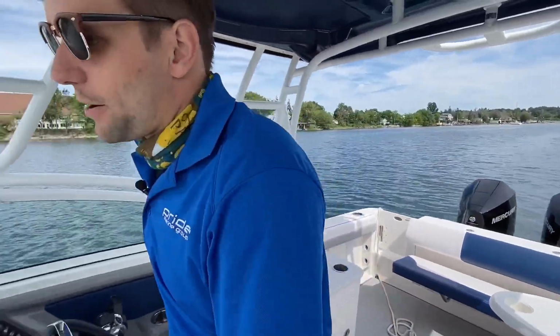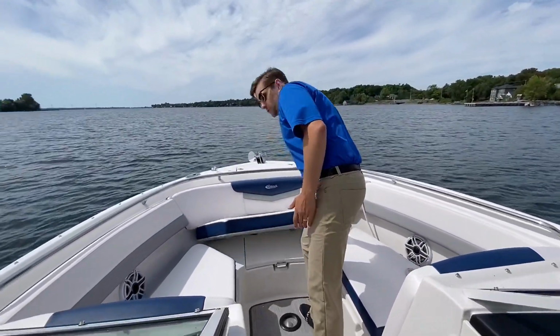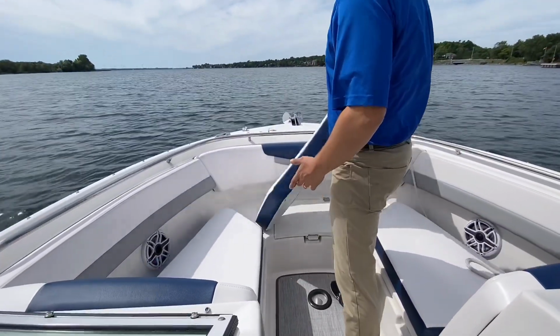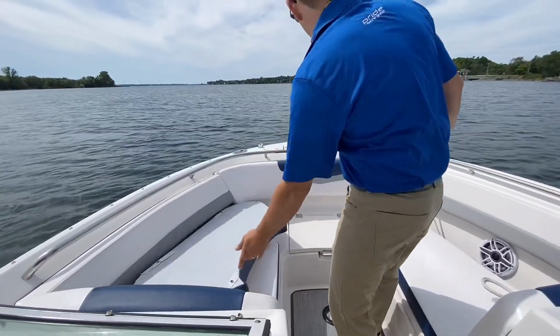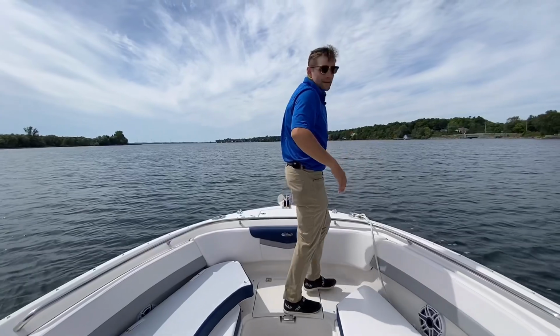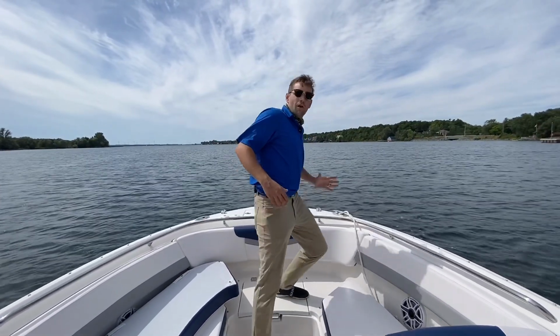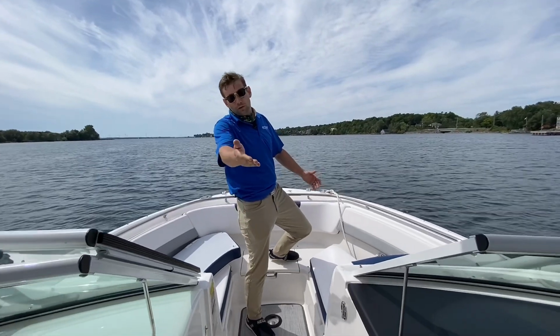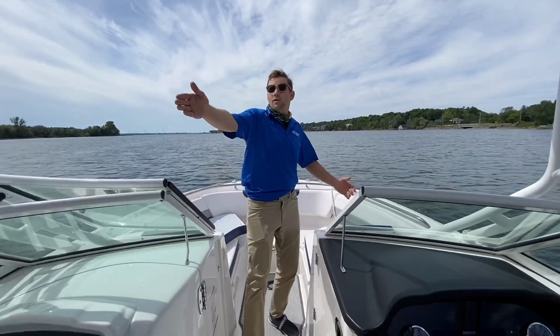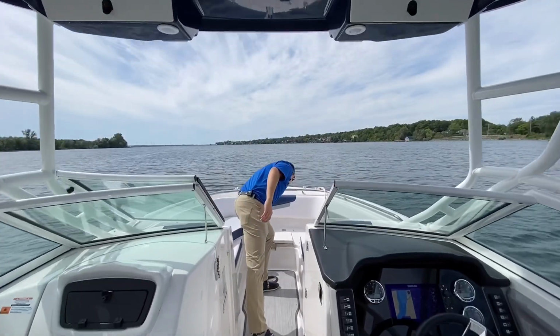Coming through to the bow here, it's all non-skid underneath these cushions. These cushions snap in nicely, and underneath them is a nice non-skid fiberglass, perfect for casting, getting out there on the water, and spending some time fishing, which is one of the purposes of this boat in particular. It's got all kinds of fishability with rod holders on either side of the gunnels, all kinds of rocket launchers on your tower, and just about everything you could want.